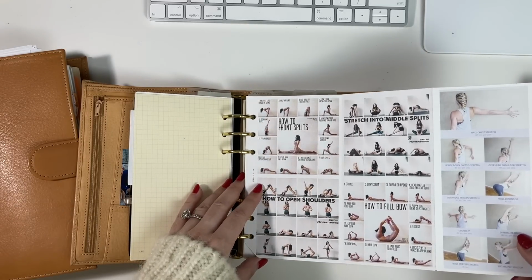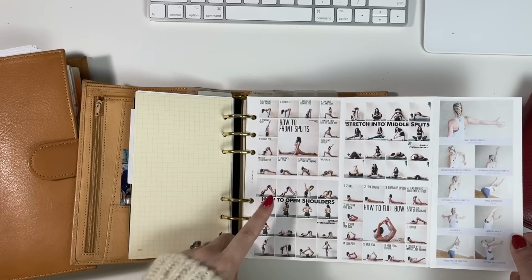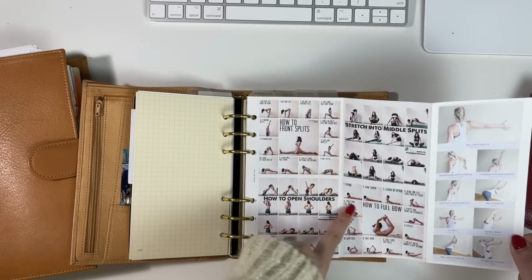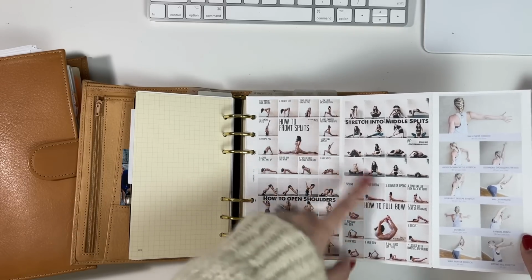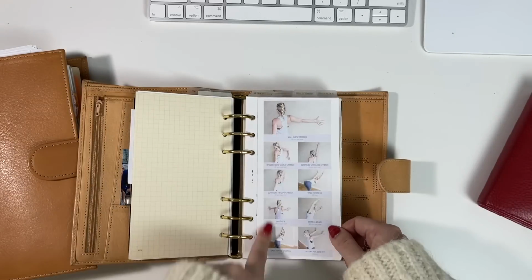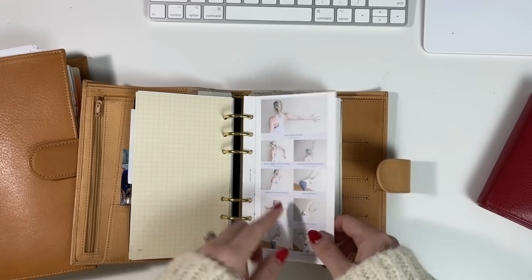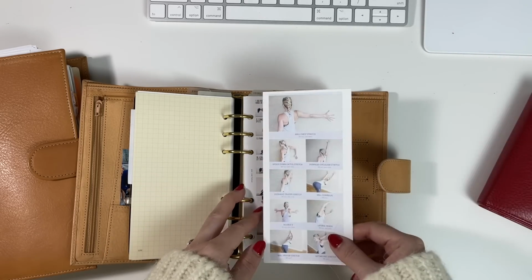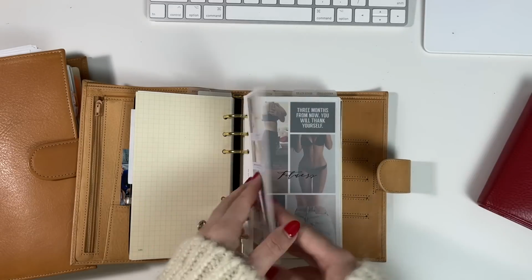I created this because I wanted to do front splits, middle splits. I wanted to open my shoulders more. I used to be able to do that, so I want to work towards that again. And I also just have one section where I write down ways that you can relieve your shoulder pain, like opening your shoulders, because I sit around all day doing my work. So I just wanted to have that as a reminder for myself.